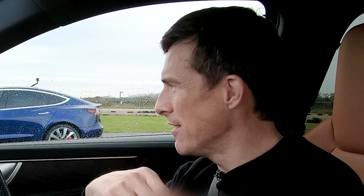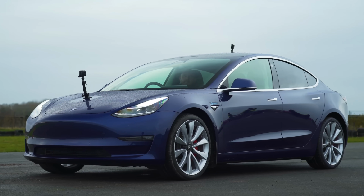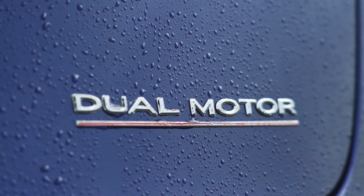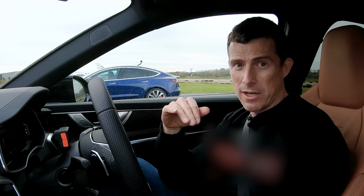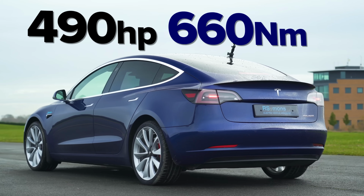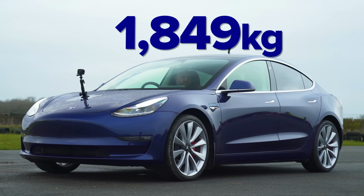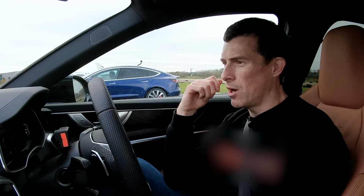Anyway, moving on to that Tesla. That's just a very plain, boring looking blue. Maybe you prefer that. So it has two electric motors, one at the front, one at the back. Combined, they produce 490 horsepower, 660 newton meters of torque. Surprisingly, despite all its batteries, it's lighter than this car, 1,849 kilos. Also quite a bit cheaper, £56,500.